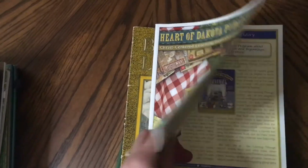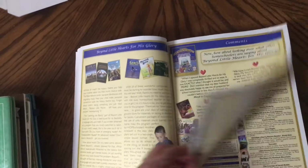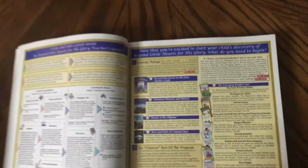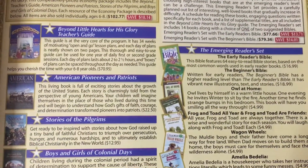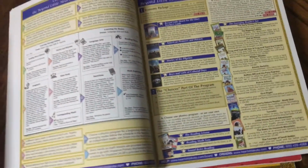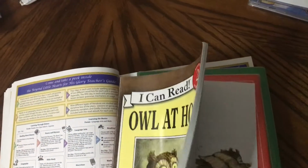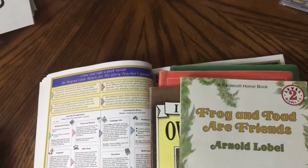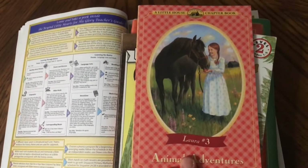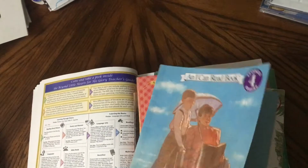And once I found Heart of Dakota, in their Beyond level, I think they have an emerging reading set. You can look this up online. It's on their website also. I have a lot of their books, like this was in the set. So it starts off pretty easy. And here's another one. And then of course they have the Owl and the Frog and Toad books. This is one of the books that's on their list. I don't have all of them anymore, but they'll be ending with books like this by the time they're done.